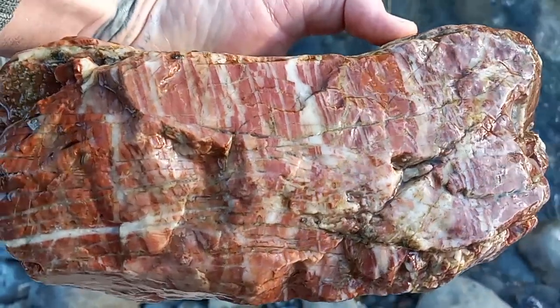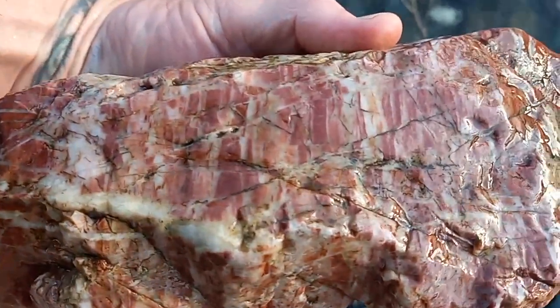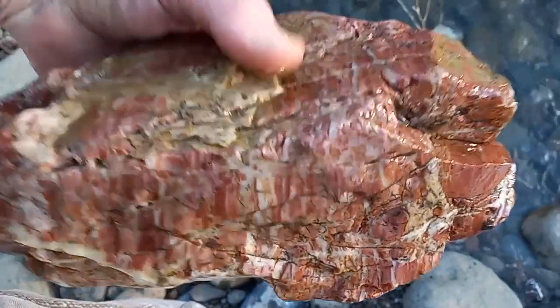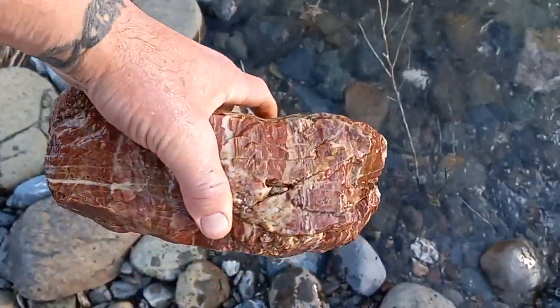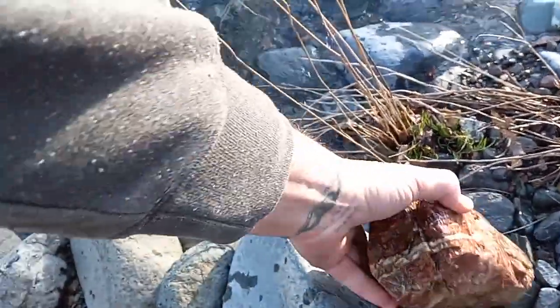Look at that. Just slabs of pink. Goodness. Ugh. That's nice. That's a good one. Set that there as a possible.